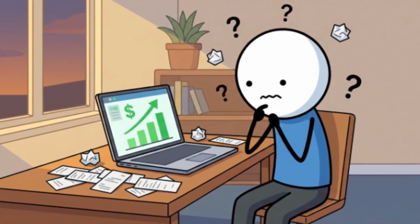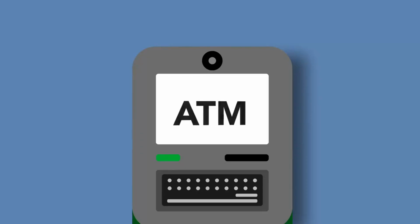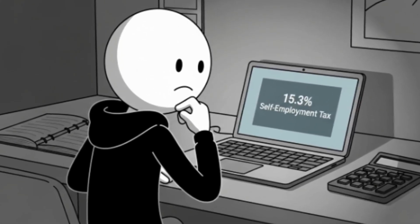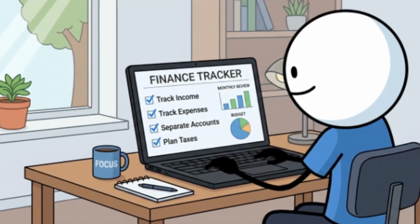Several legitimate reward apps let you redeem your earnings without charging a platform withdrawal fee, although your chosen payment provider may still apply its own charges in some cases. By the end of this video, you'll know 5 reward apps that don't typically charge users to cash out and what to check before requesting a payout.